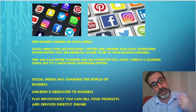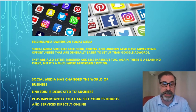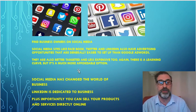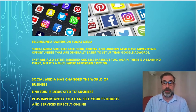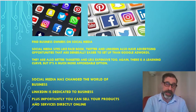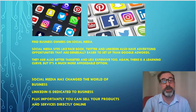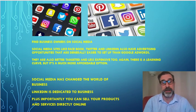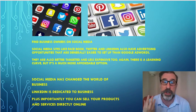It can be more cost effective than just using Google AdWords, and as it says here, also better targeted and less expensive. It does have a learning curve, but it is a more affordable option, and that's Facebook advertising, which does actually work, and you can be very, very specific if you know your audience, which is what we're talking about now. You need to find the right kind of client and customer that you want, and you need to target them specifically using something like Facebook, and that can work extremely well for you.